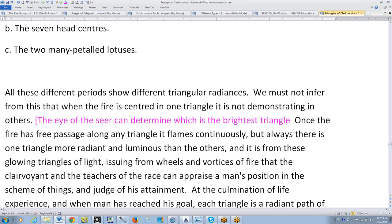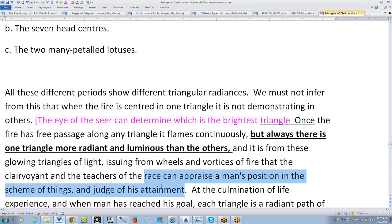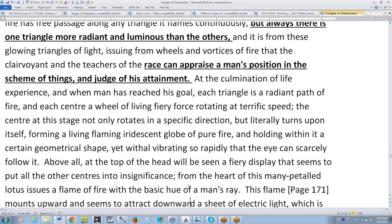Once the fire has free passage along any triangle, it flames continuously, but always there is one triangle more radiant and luminous than the other, and that will tell something about the stage of evolution and also about the degree of petal unfoldment. And it is from these glowing triangles of light, issuing from wheels and vortices of fire, that the clairvoyants and the teachers of the race can appraise a man's position in the scheme of things and judge of his attainment.